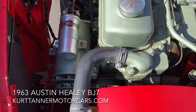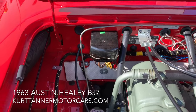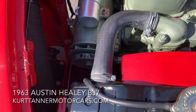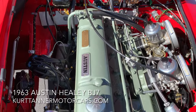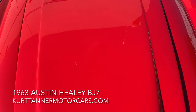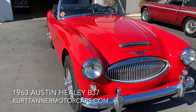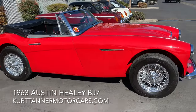All the correct clips, clamps, hoses. All the detailed wiring. We made up all new brake lines, distributor, generator, starter, water pump. All that stuff was rebuilt. Carb system was rebuilt. Completely rebuilt engine, gearbox, overdrive unit. Car runs and drives. Just crisp. Nice suspension, steering. Like I said, it's still undergoing these break-in miles.